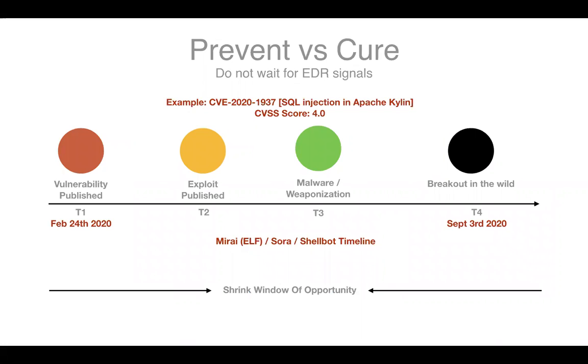Today we are going to talk about how to identify these early in the life cycle and prevent them, rather than waiting for the cure, waiting for your EDR tools, your endpoint detection tools, to kick in and identify when the attack has already happened or is in progress. We all know the old maxim that prevention is better than the cure. If we can identify these vulnerabilities early and mitigate them, which is possible in almost all cases, we might be in a better position to address this issue at its root rather than waiting for things to go bad.